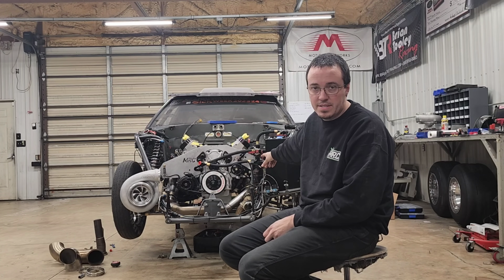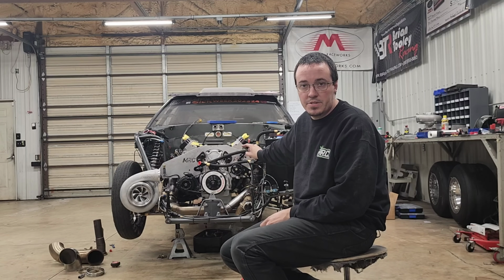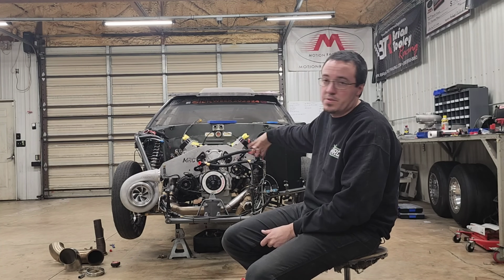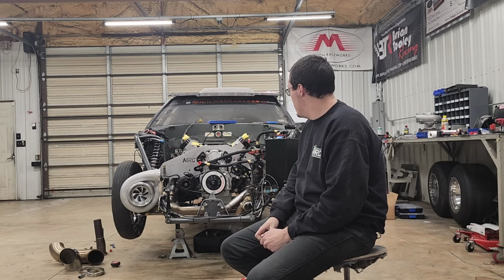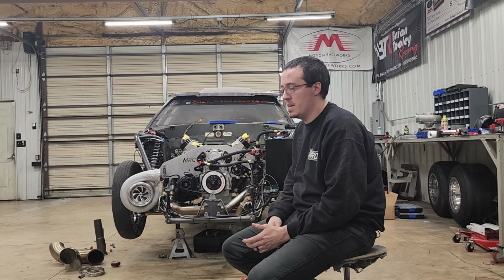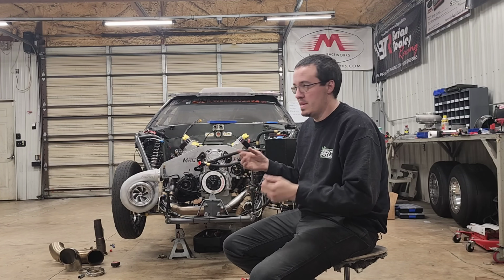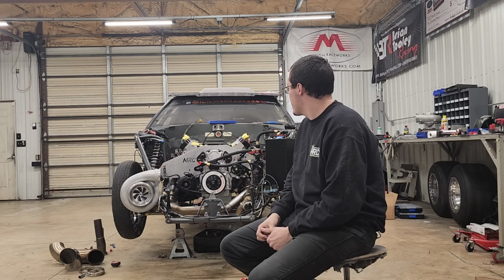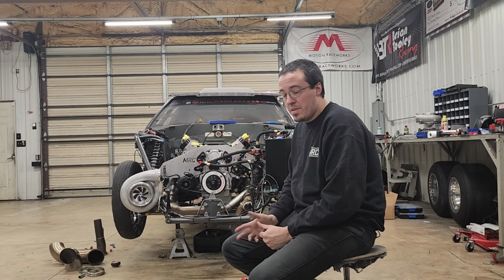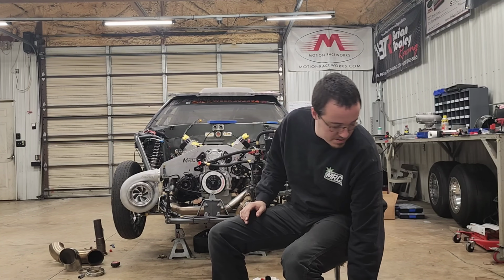We switched to a FluidWorks external wet sump. That's actually what I'm working on now, that's why there's lines everywhere. That way we're able to control pressures and not be limited to the stock pump design. But other than that, there's not a lot of changes. I say that, but there's really not.